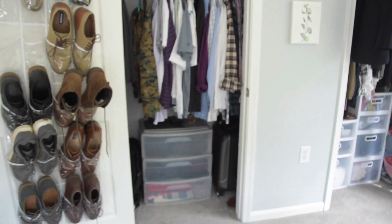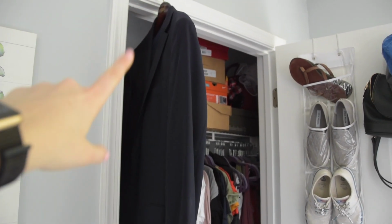So this is a whole lot more organized. I hope it stays like this. I have a little bit more tidying up to do, more laundry to get through. I found some stuff that needs to go to Goodwill, and then this suit needs to go into our coat closet. But good progress overall.